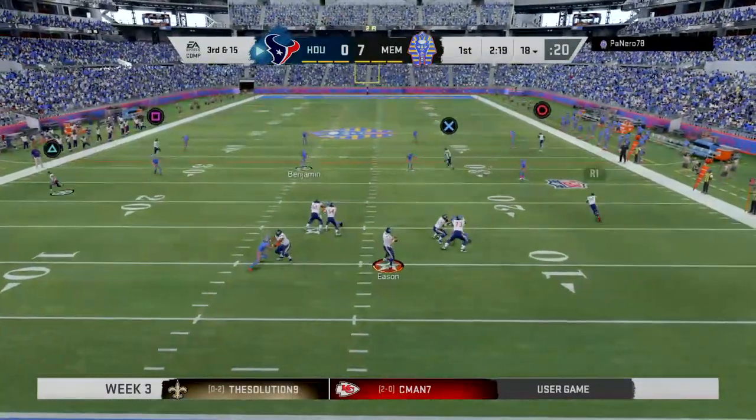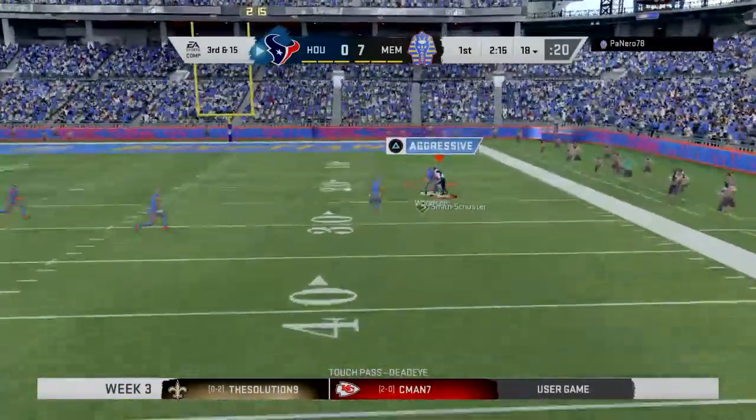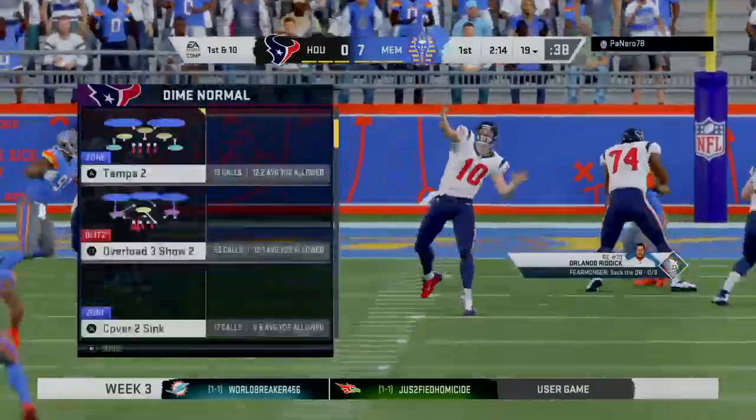Throwing on 3rd and long. Eason. Going top shelf for Smith-Schuster. Oh, he's trying for Smith-Schuster, but it's intercepted. Picked off at the 19.